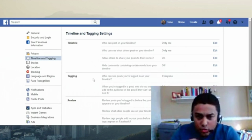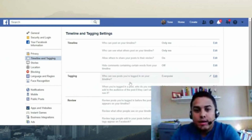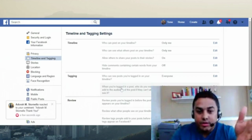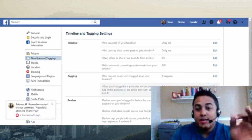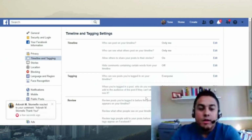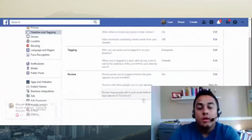So what you want to do is go under tagging, and then you say who can see posts that you're tagged in. So I put everybody because that's fine. Everybody can see the posts I'm tagged in. And then I said, when you're tagged in a post, who do you want to add to your audience? And I put friends. But the most important is review.